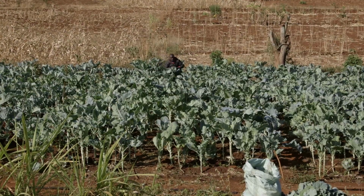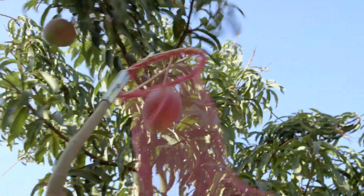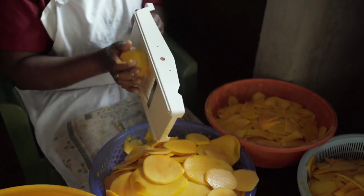Welcome back to Shamba Shape Up. We are in Embu, visiting brothers Peter and Kioko Musyoka. We've seen how to harvest mangoes and how to dry them for maximum profit. Well, we still got so much to do. Okay, let's get to work. Let's go.